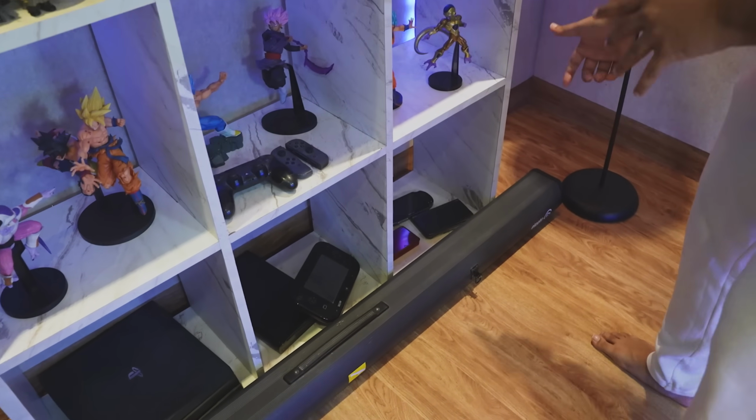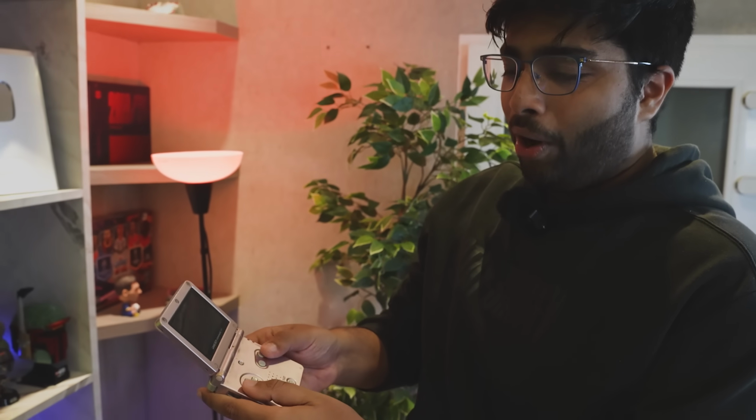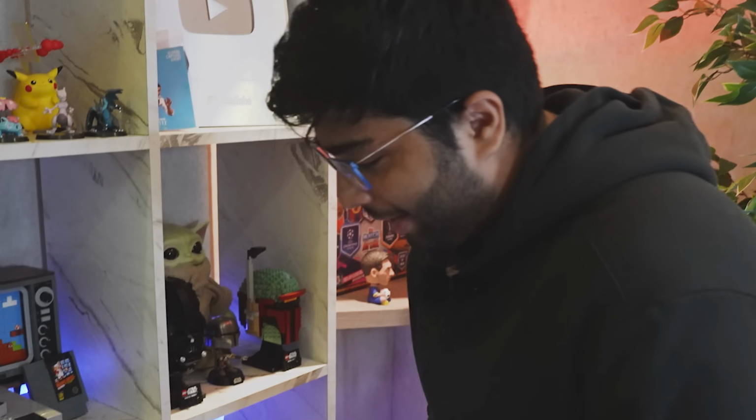But here's the cool stuff. I've got a PS Vita. How rare is this thing now? I remember playing FIFA on this and it was actually good. We've then got a Game Boy Advance. This is ancient stuff now, man. There was FIFA on this too. To be fair, if you're playing FIFA, you'd rather choose none of them because, yeah.